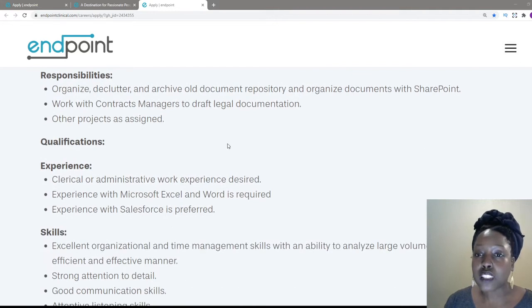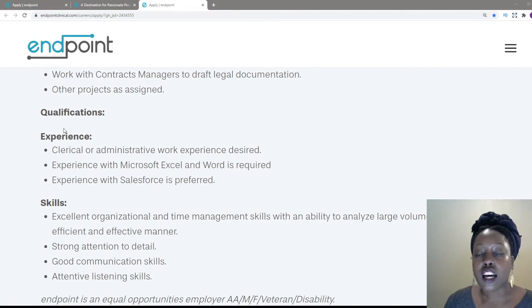Some of the major responsibilities you will do when you're hired is you're going to organize, declutter, and archive old documents. You're going to organize documents with SharePoint. You're going to work with contract managers to draft legal documents, and you may be assigned other projects. It does not have qualifications listed, which is a good thing because they're basically saying we're going to look at the resumes and take it on a case-by-case basis.